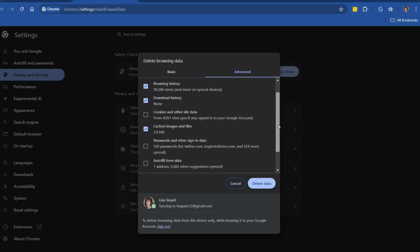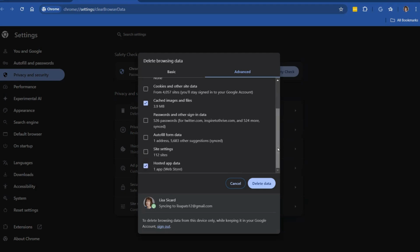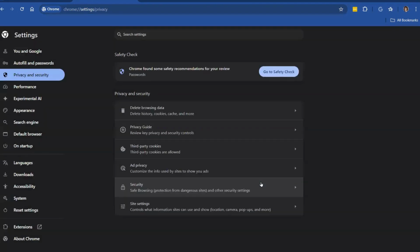But if you do cookies and other data, you're going to lose all your passwords that you have saved unless you use a tool like LastPass. There's a free version and a premium. So those are some of the things you can do to delete the data to make websites run faster on your browser. And also it refreshes the website that you're working on so you can see the latest versions.